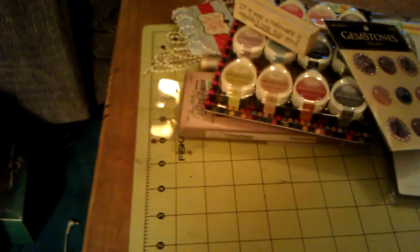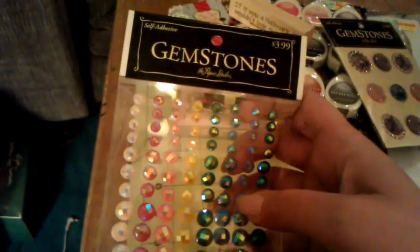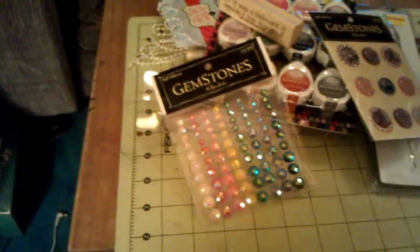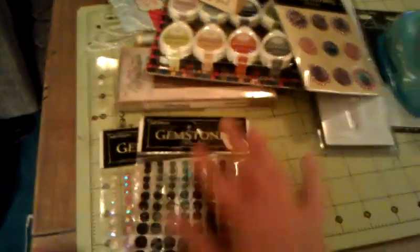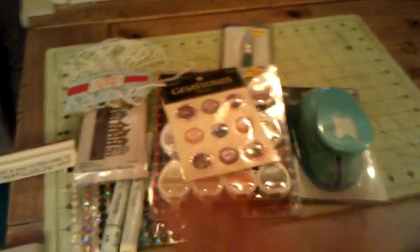And then I got these rainbow gemstone stickers, and these remind me of the Studio Calico ones. So for $2 I grabbed them. And then I grabbed them in the other color as well, which is the jewel tones, which are really pretty. I like these. I should have grabbed more of these. So the only coupon I used was on one of my Copics, and I got all of this for $30. I mean, can you believe that?